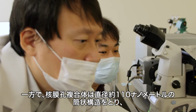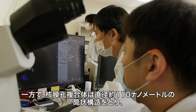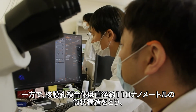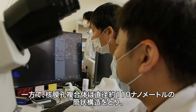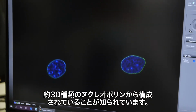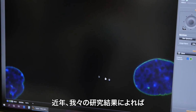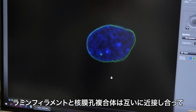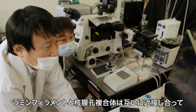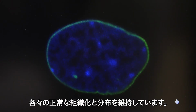On the other hand, the nuclear pore complex is known to be a supramolecular structure that has an overall cylindrical shape with a diameter of 110 nanometers and contains more than 30 proteins known as nucleoporins. We recently found that lamin filaments and the nuclear pore complexes were in close proximity to each other and acted together to maintain their structure and distribution.